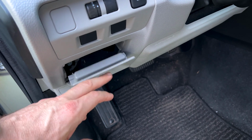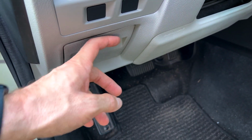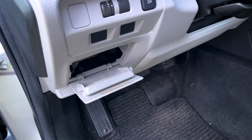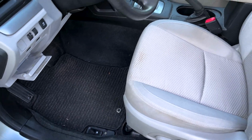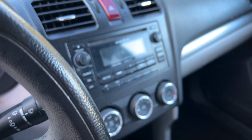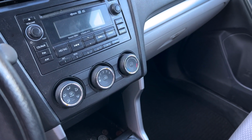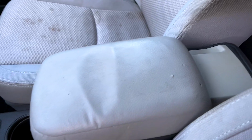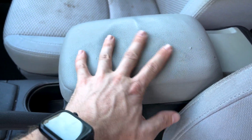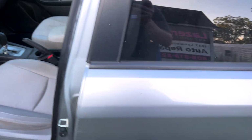We do have the little fuse door is loose. There's little clips that go in here that clip that shut. Really common to break or be lost. Floor mats are intact, just the regular carpeted floor mats, no all-weathers. We have a CD player, base radio, no navigation, no automatic climate control. We got the typical wear on the center console lid that most Subarus experience.